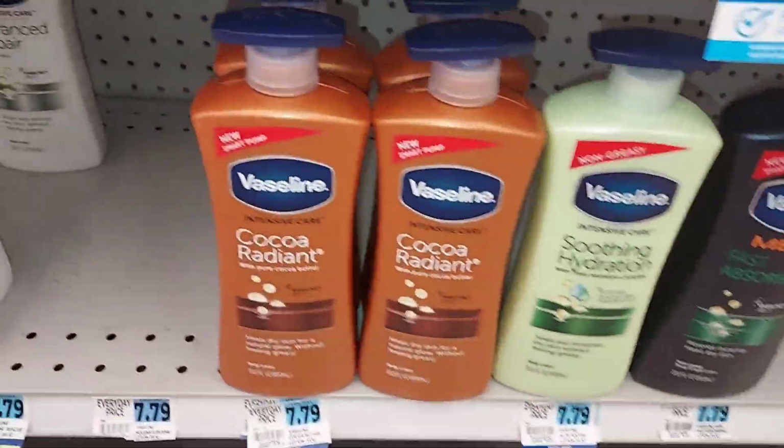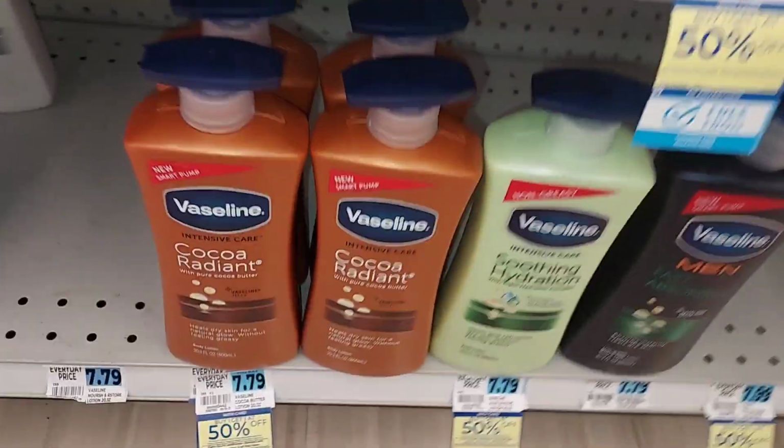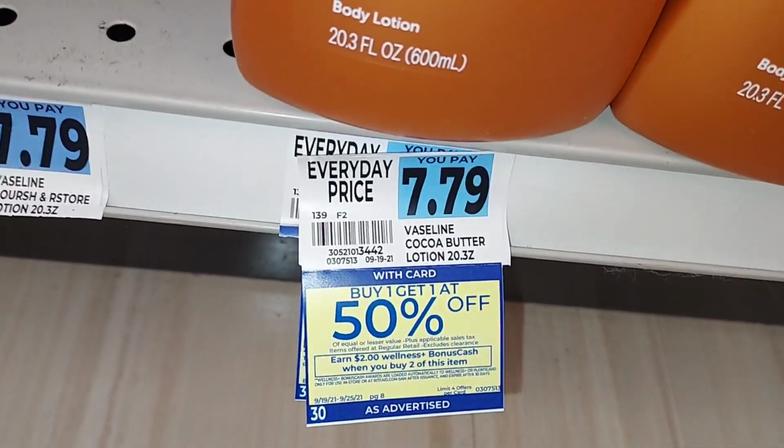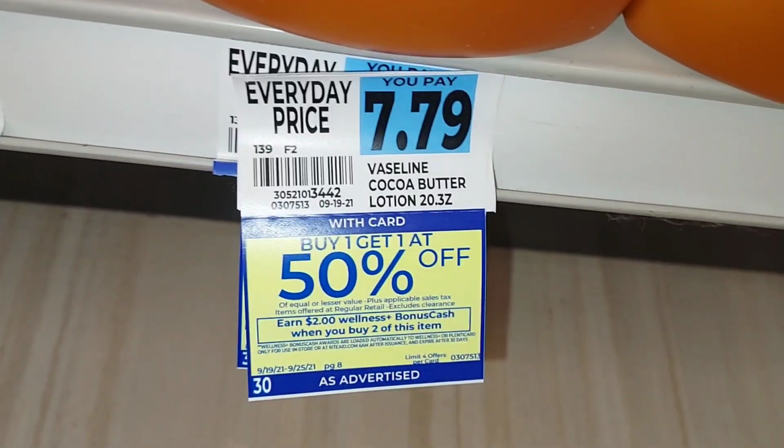Now our next deal that we're going to do is a double dip that I talked about earlier. And what it is, is on the Vaseline lotion. They are actually on sale. They're buy one get one half off. And there's 2 different promotions. So the weekly promotion is buy one, and then when you get one, 50% off.